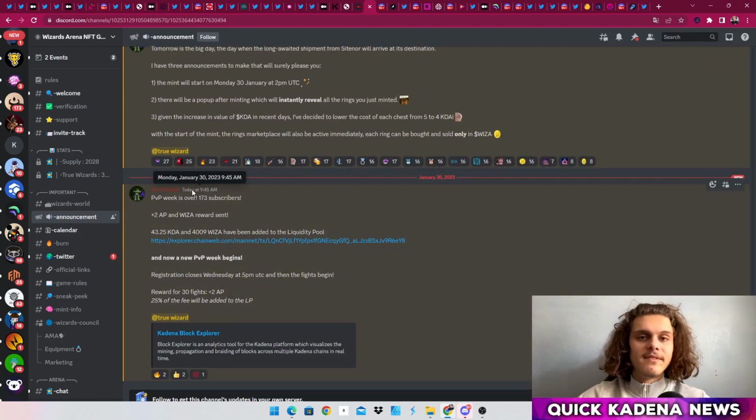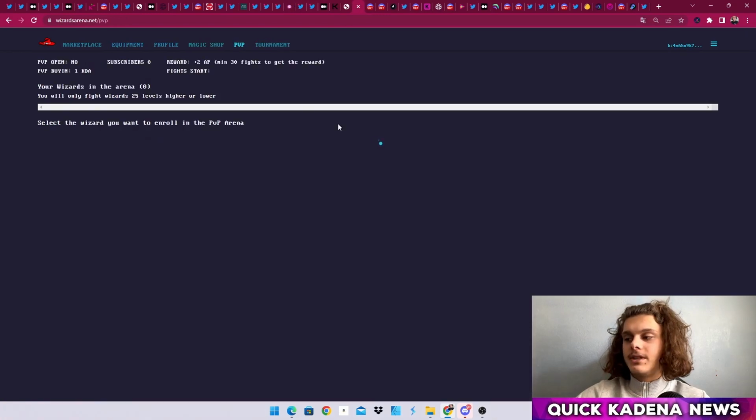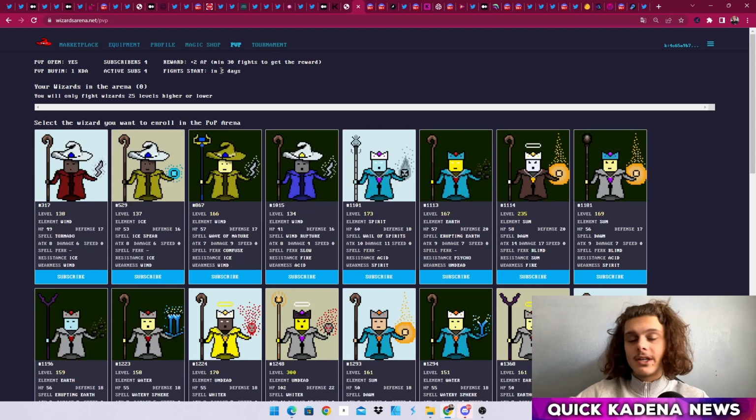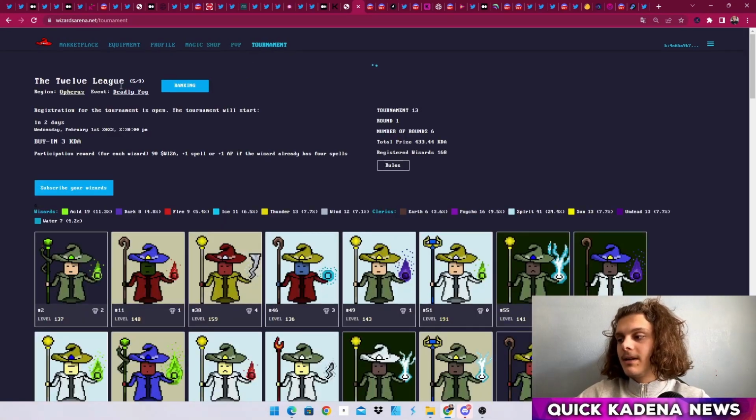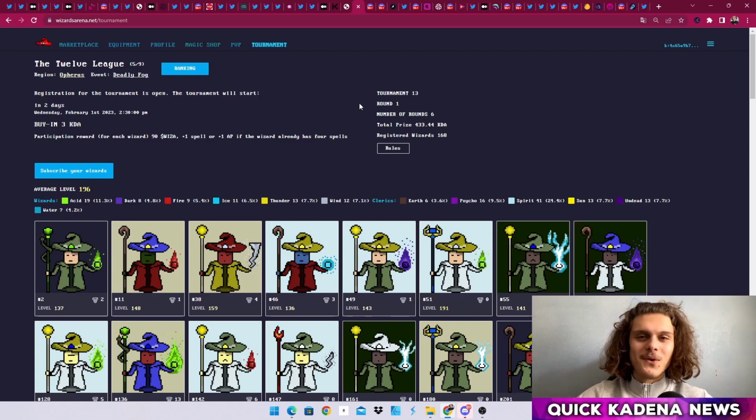As well as the PvP week that closed, you now have the chance or the time to register again. For the week you have 2 days to register, and after that 5 days to fight, as well as the tournament, which is in Opheros, and the event is Deadly Fog, and the spirit element will gain 10 attack and 10 damage, which I think is pretty dope for many clerics. So I'm looking forward to this tournament.